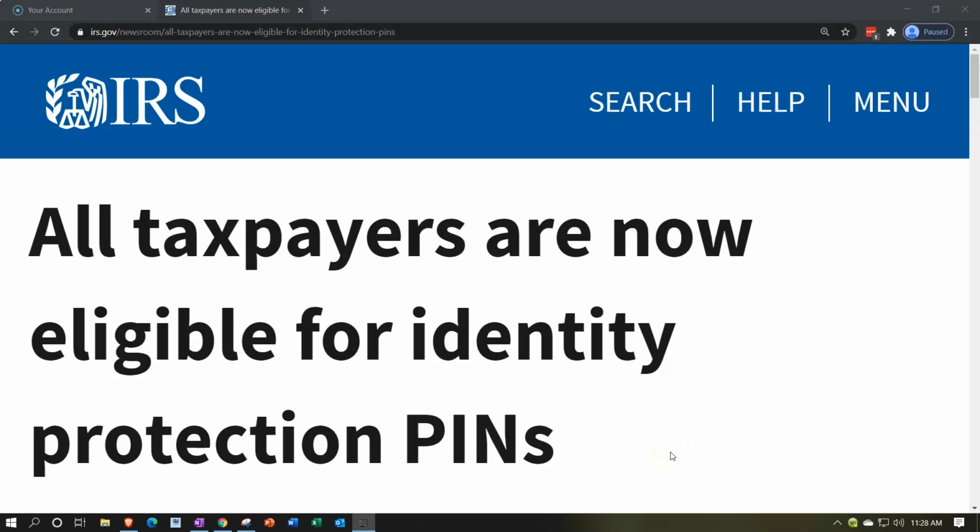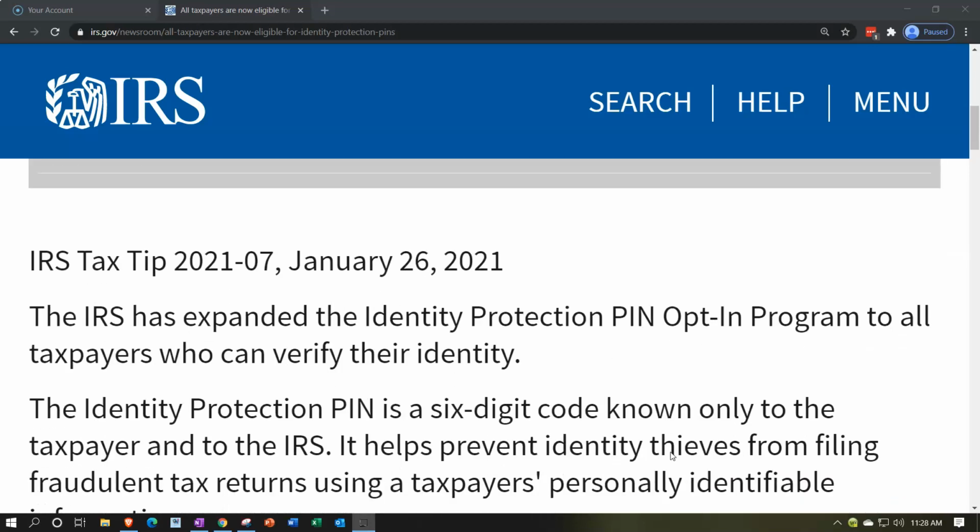Internal Revenue Service, IRS tax news. All taxpayers are now eligible for the Identity Protection PINs. IRS Tax Tip 2021-07, January 26, 2021.